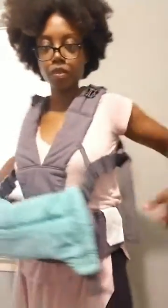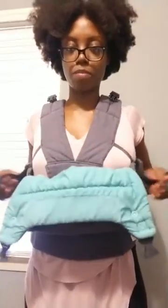If it's not, like this one, this has a lot of different snaps and stuff. So if it was hanging off like that, that's not secure at all. So this one, I just pull it until it feels secure on me. And I feel secure enough that if I put my baby in here, they're not going to be hanging over the front or off the side or anything like that. So I'm comfortable with that. So now I'm at a place where I'm ready to put baby in.